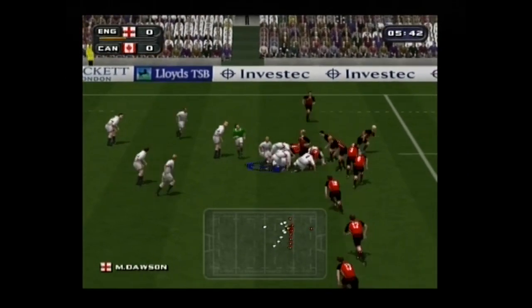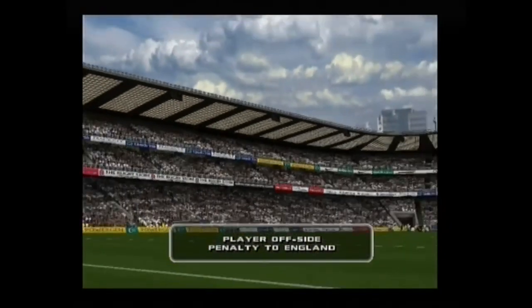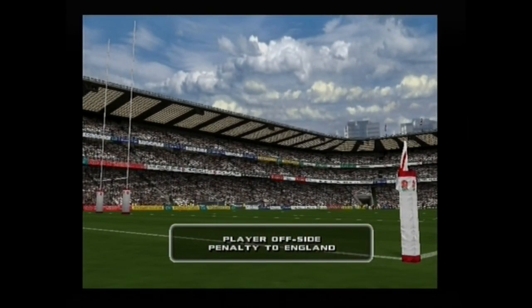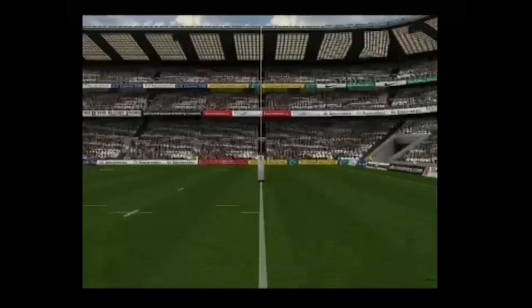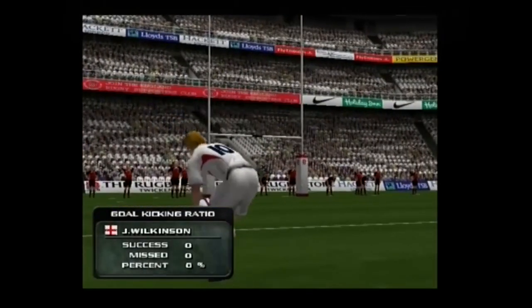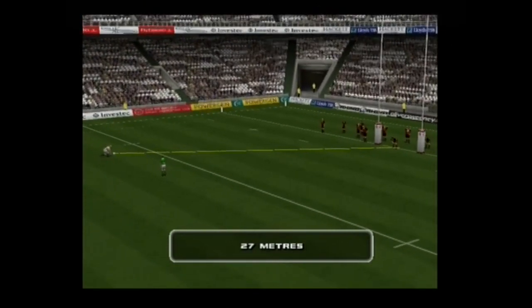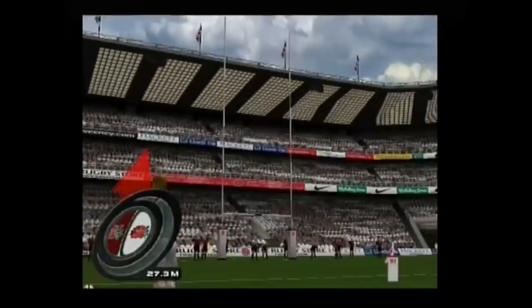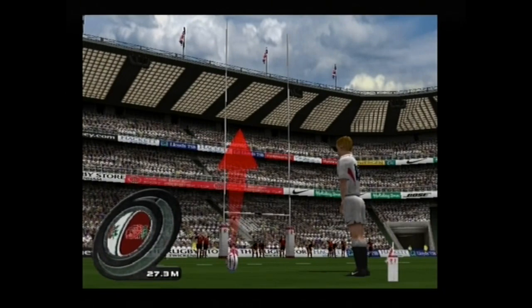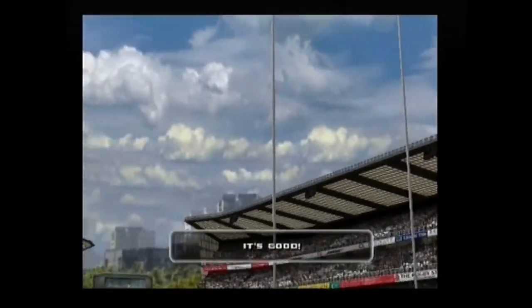England tidy up and set it up. Dawson gets out of one tackle, comes back. Offside, but the referee is playing advantage to England. Wilkinson is going for goal. It isn't easy from out wide and about 25 metres. This would be an ideal time to score. Looks good. 3 points to England.